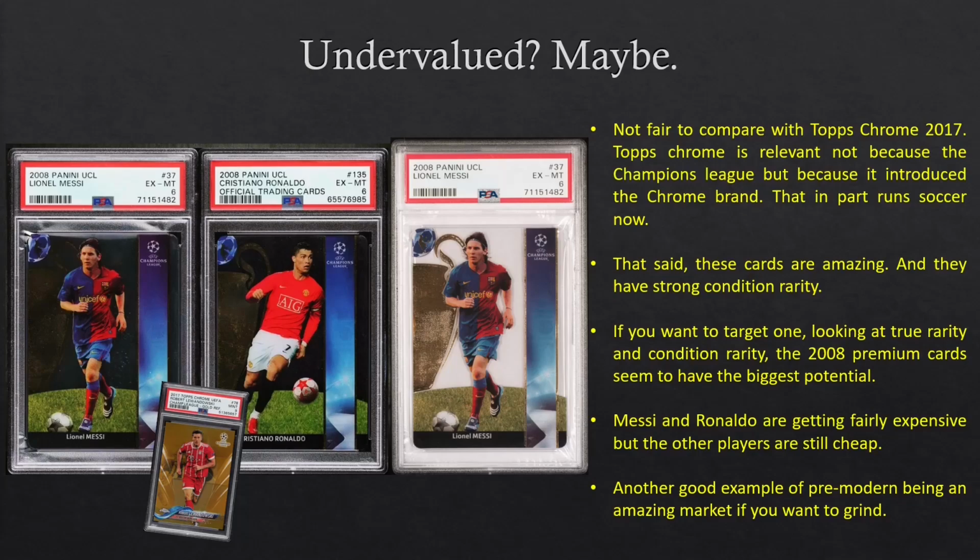So put this in perspective. Those sets are just an example, and after this, there are more UCL sets. Maybe they are undervalued, maybe they are not. It really depends on the point at which you see this video in the future, etc. But those cards put in perspective how amazing our market is, if you ask me.